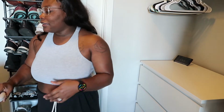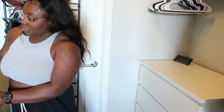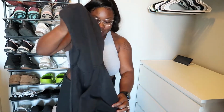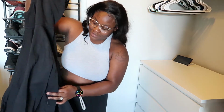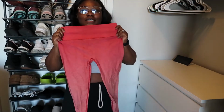Okay, now that all the bras are in the drawer, I still have to fold all of these leggings and put them in their home. So I figured I would just show you guys one legging. Every legging is different in my opinion, but I figured I would just show you guys at least one of them. So I'm gonna use these ones.